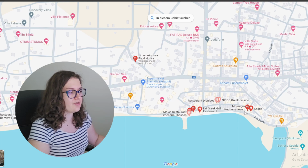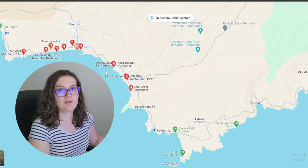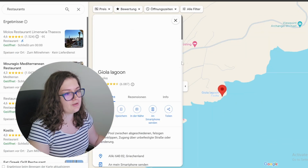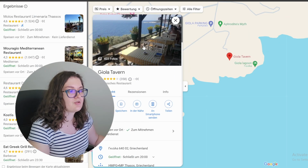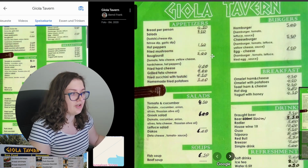Besides the place where we're going to stay, I always like to take a look at other close by places or other beaches that we know we're going to visit, and then take a look at the prices there. So for example, we are probably going to go to this place in Kiowa Lagoon. Here they have a tavern, so we can take a look at the prices here and see what they offer and how much it is.